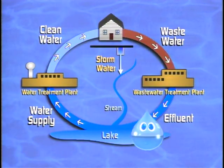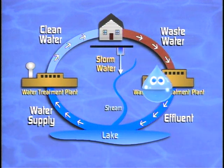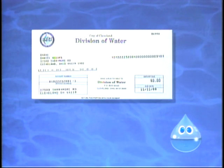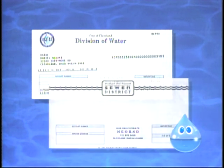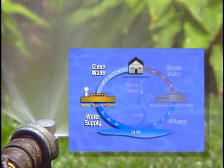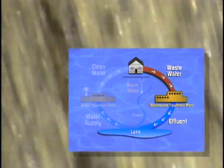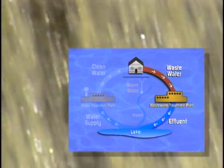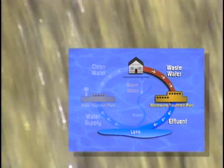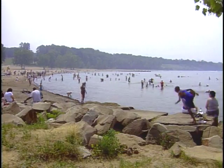So, now that you've got a better grip on where I go, how I get there, and who does what with me, you can also see why you get both water and sewer bills. Your water bill, which comes from the city of Cleveland, covers the work to get me from the lake to your place, plus how much of me you use once I'm there. And your sewer bill, which comes from the sewer district, covers everything that happens after I leave your place and eventually get back to dear old Lake Erie.